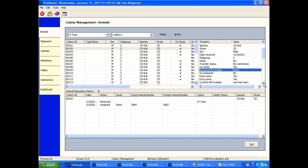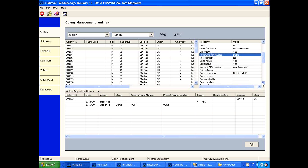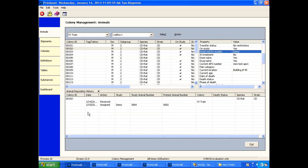Are they dose naive? Are they drug naive? What is their APS or IACUC number? Pain category assignment, current location, current age, if you entered that. I did not enter birth date information into this colony.